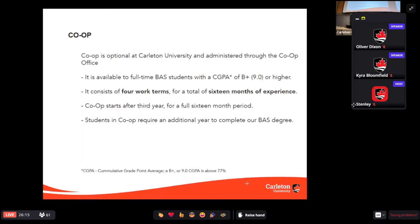So let's say the economy is a little shaky, or you'd like a little break after your 3rd year, you can take a month off, get a job, let's say midway through the summer. You have lots of time to complete your co-op experience, and then you come back. Now, the one thing that it obviously does is if you leave for a year to work, it takes your 4-year undergraduate degree to 5 years.